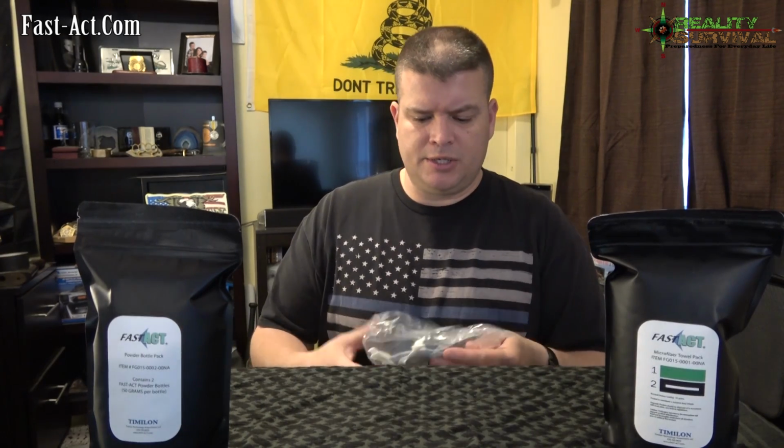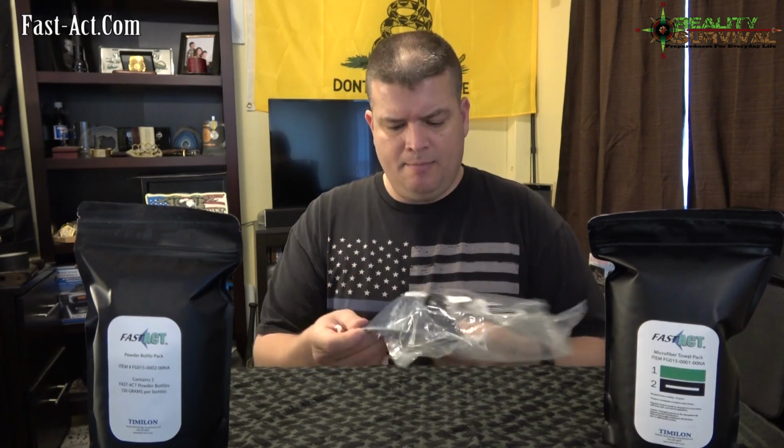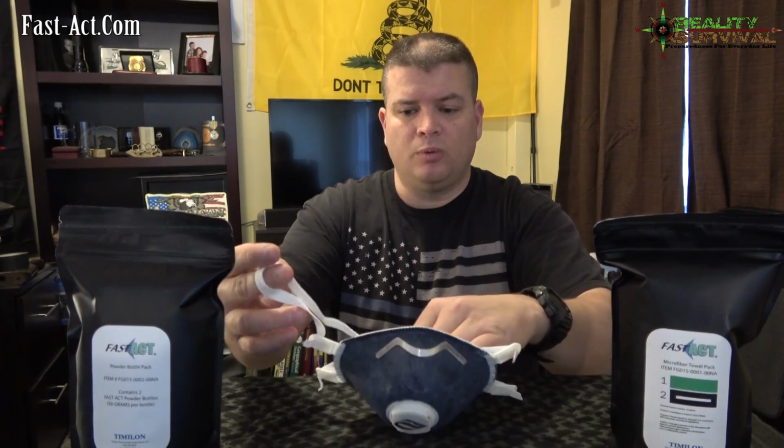The first thing that we've got here is, let me just pull this open and show you. It is a mask that is made specifically for dealing with chemical environments. It has the exhaust valve here. It's got the aluminized nose piece so that you can get a good fit. And then it also has an additional seal right in here around the face so you can ensure that you're getting a good seal. And these are actual elastic bands, not just cheapo rubber bands.